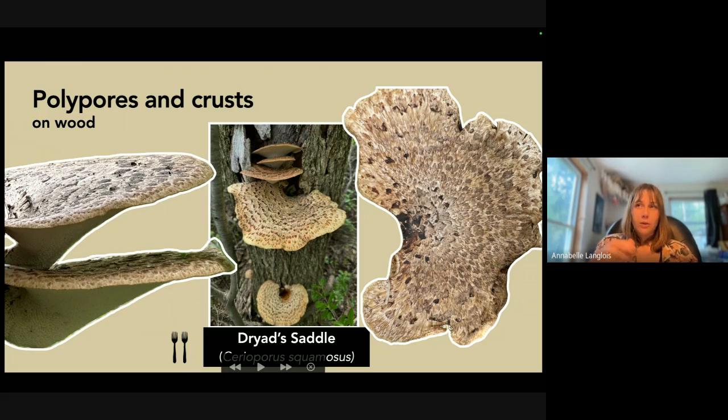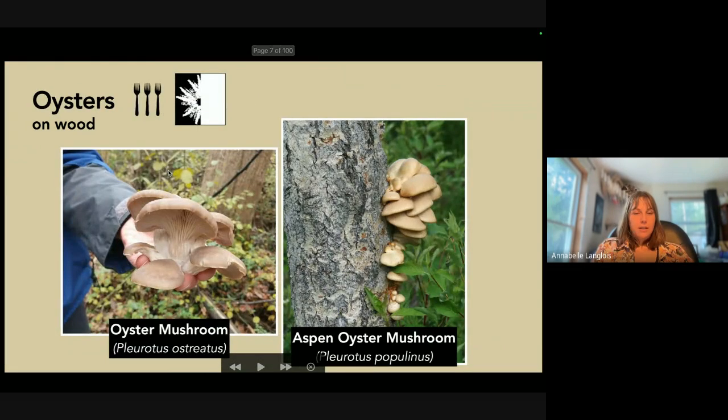Like I don't know if you've ever cooked a risotto where you add the water in the rice slowly. You can do that with the mushroom as well. You don't want to boil it because the flavor is going to be dispersed, diluted in the water. But if you add the water little bit by little bit, you don't lose any flavor and you have enough steam to cook the thing. So that's one way to soften a mushroom. So yeah, dryad saddle. If you find it, it's always fun to give it a try and see if you like it. We can also find oysters in the spring.